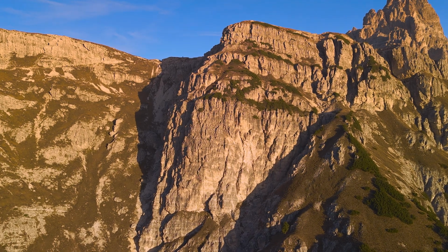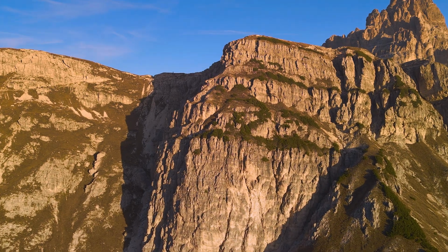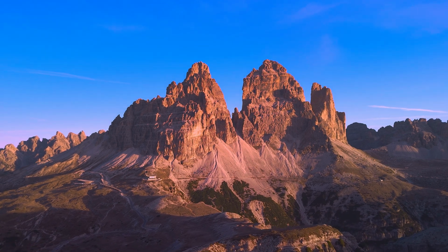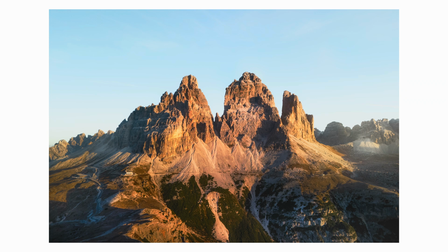The light was getting a bit harsher, and it was time for a coffee before giving the drone another little flight and looking back towards Tre Cime and Refugio Arunzo on the left-hand side, which is next to the car park. The morning sun was just beautifully lighting up the south face of Tre Cime.